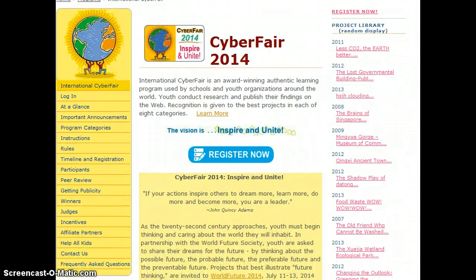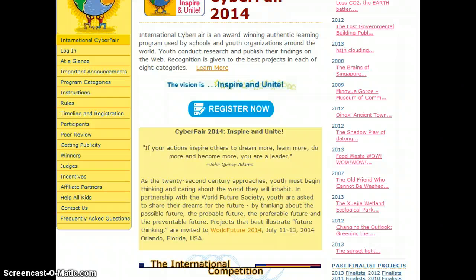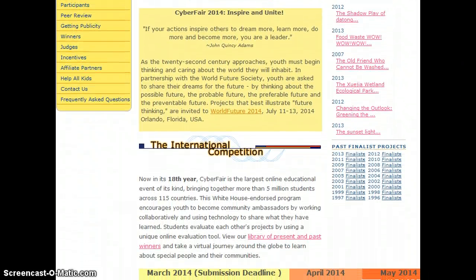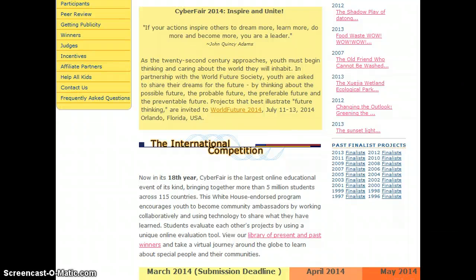On this first page, it gives you a little overview of what the competition is, in its 18th year with more than 5 million students in 115 countries. This is a White House endorsed program that encourages you to become community ambassadors by working collaboratively and using technology to share what you have learned.